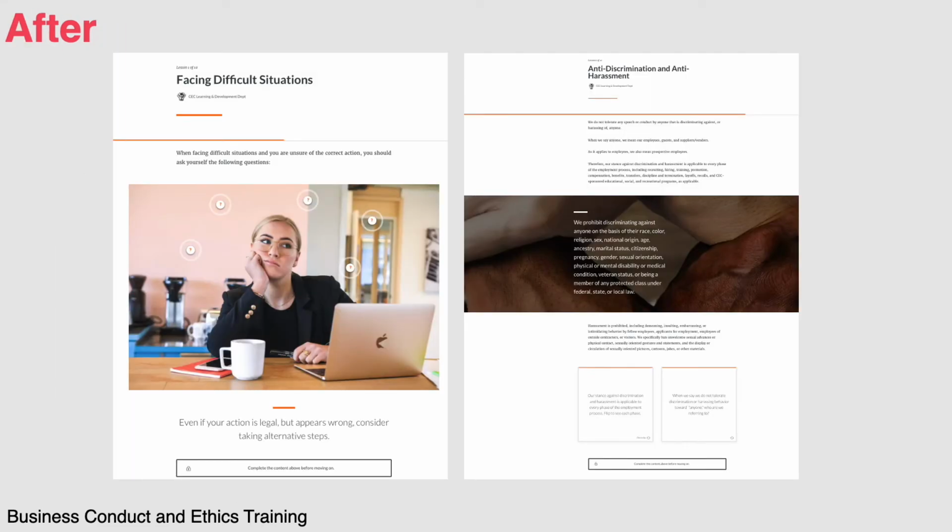Using Articulate Rise, I transformed that PowerPoint into this interactive course. As you can see, the image on the left includes an interactive graphic, and if you hover over the question marks, you'll see content appear. And also on the right side, this document includes flashcards, and you can click on it and it will show you information on the other side. There's also a lot of contrast within this course.